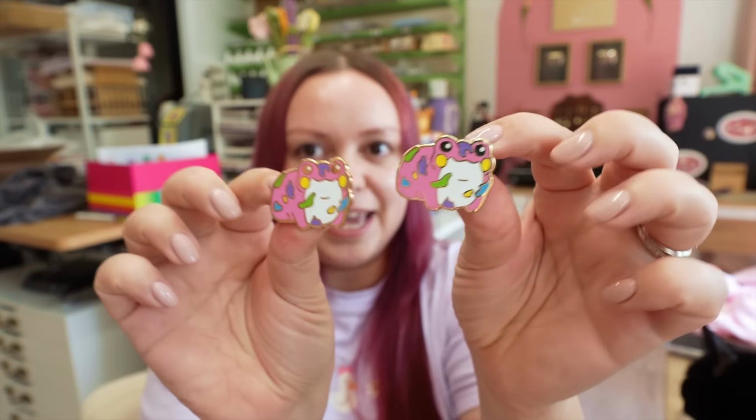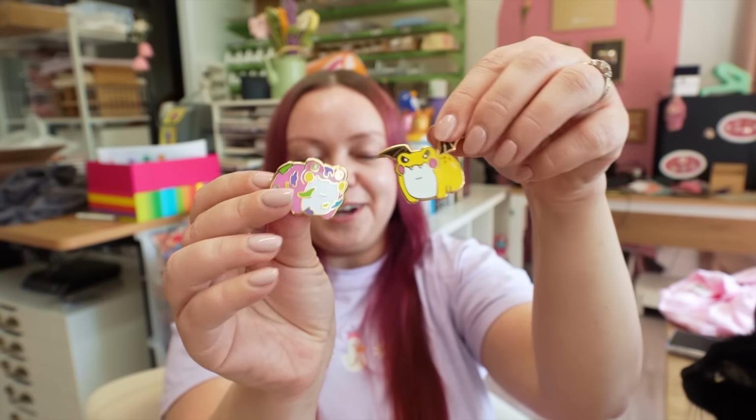And the only way it would consolidate is if someone ordered two of the exact same thing. Like, let's say someone got two paint froggy pins, then it would say enamel pin times two. But if they got, like, frog, bat frog, and paint froggy, for example, they would be two separate lines on the customs form. So I would have to consolidate things down manually, and it's a pain in the butt.